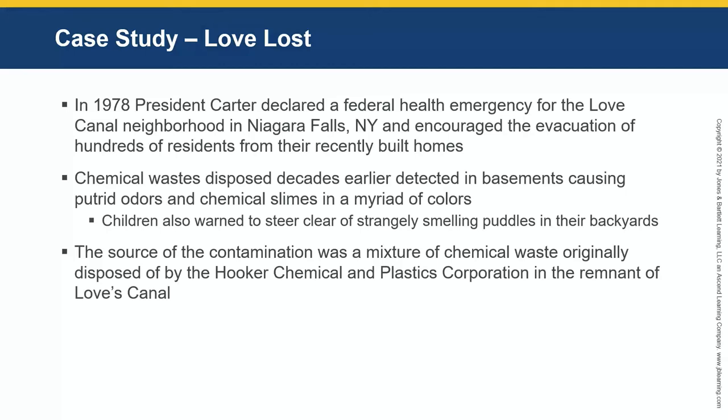So I start with the case study of, in 1978, then President Carter declared a federal health emergency for the Love Canal neighborhood of Niagara Falls, New York, and encouraged the evacuation of hundreds of residents from their recently built homes, which you can imagine caused outrage and shock. Chemical waste disposed decades earlier had been detected in basements, causing putrid odors and chemical slimes in a myriad of colors. In some of the reports you can read from this time, people were scared. They were frightened. It was definitely an outrageous, awful, shocking situation.